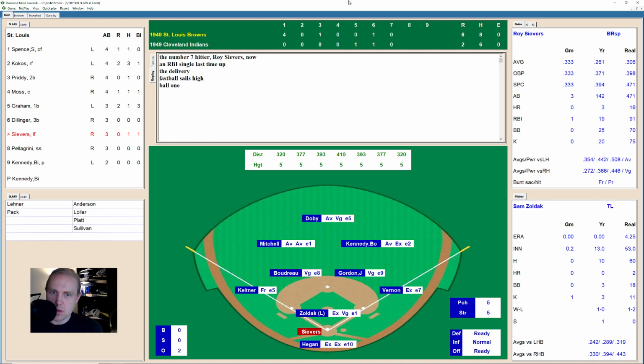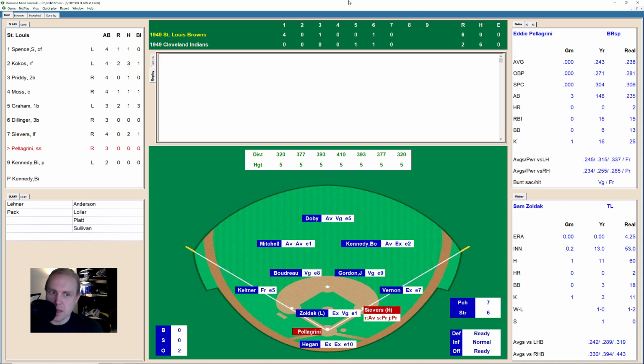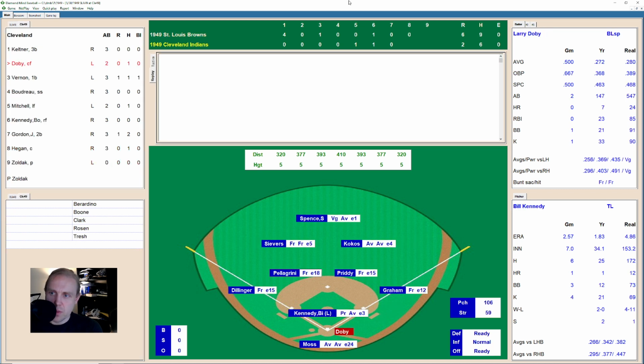Here's Royce Sievers. It's a ball high, 1-0 the count. Ground ball left side. Boudreau can't get to that. That's into left field for a base hit, and that'll bring up Eddie Pellegrini. Fastball in the inside corner for a strike on Pellegrini. There's a ball to him, 1-1. It's a fastball inside, 2-1. Fly ball left field. Mitchell's got that for the out. We go to the bottom of the 8th.